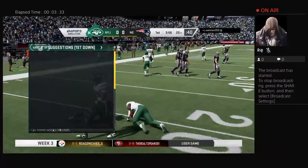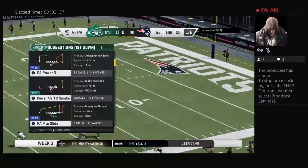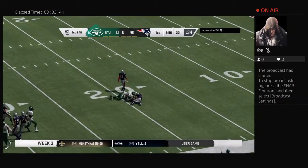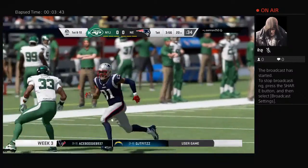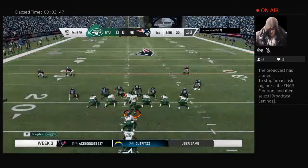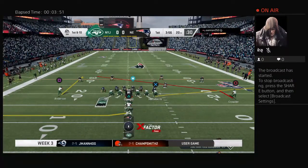Just a 2-yard return there following a punt of 48. And the Jets will take over 1st and 10. Jets offense coming up now to start their next drive. And on the first drive, 3 and out.